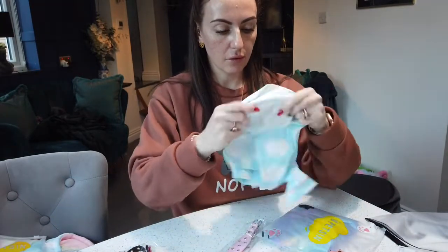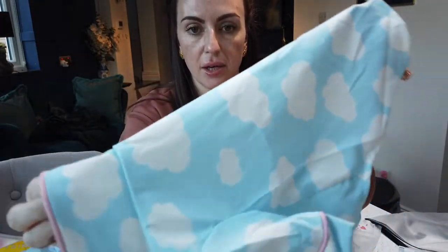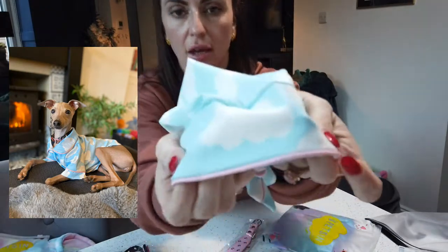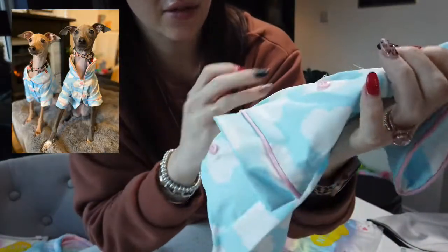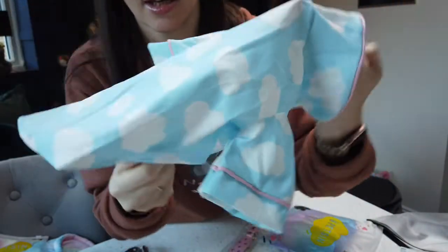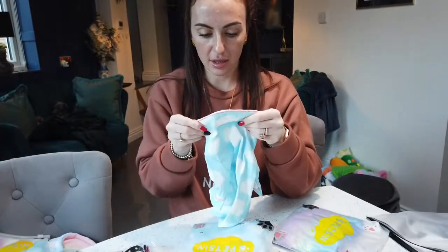Oh, it's like a raincoat. It's quite raincoaty fabric type. So again, it's the blue with the clouds on, and it's got pink piping, if you can see, around the edge and on the sleeves, and it buttons up down, which would be on their chest, and just a cute little pajama top. That's really nice quality.